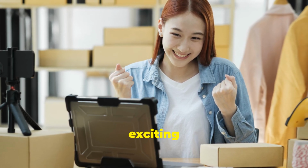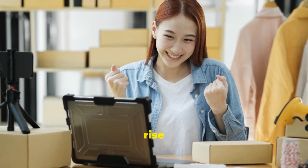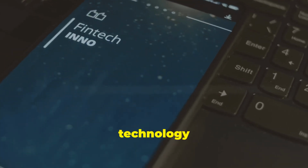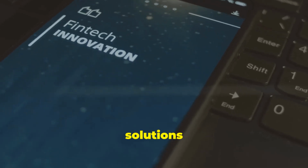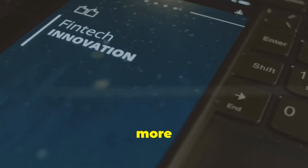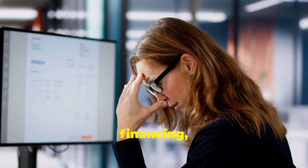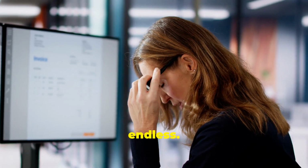One of the most exciting developments in automated funding is the rise of fintech companies. These companies are using cutting-edge technology to provide innovative funding solutions that are faster, cheaper, and more accessible than traditional lenders. From invoice financing to revenue-based financing, the options are endless.